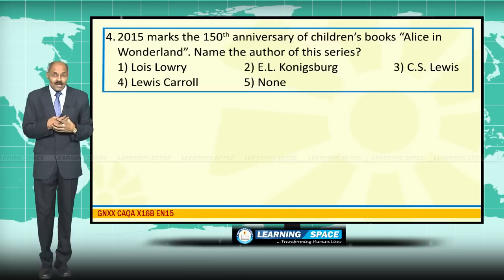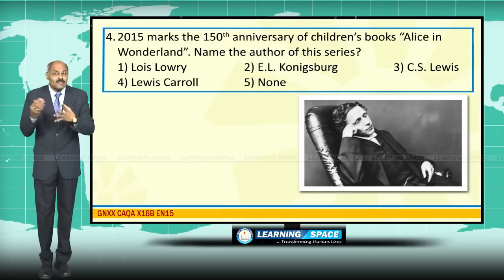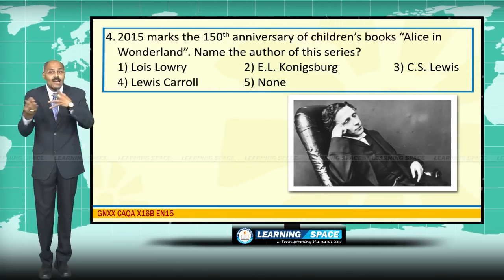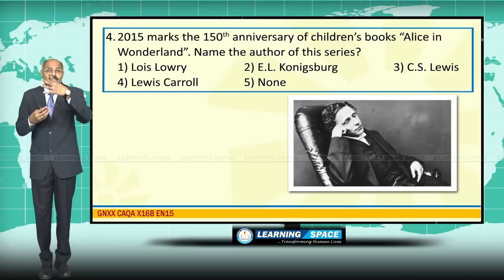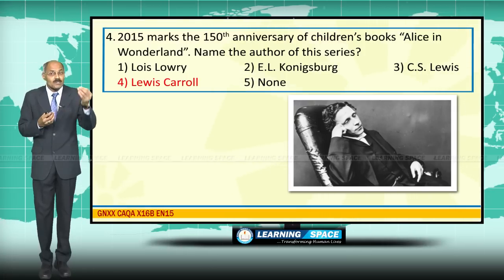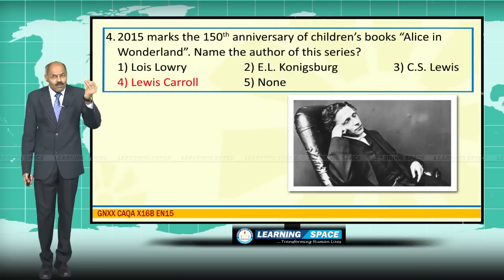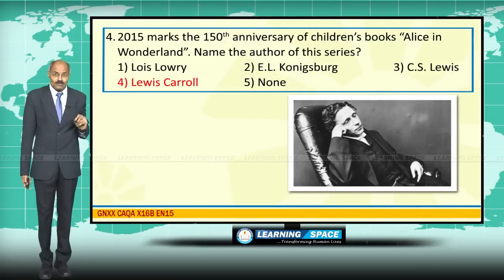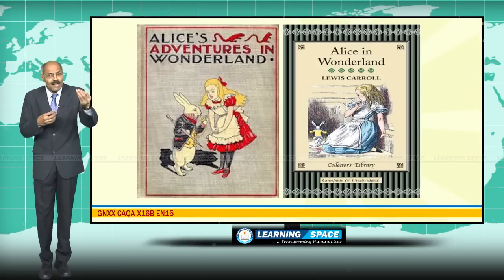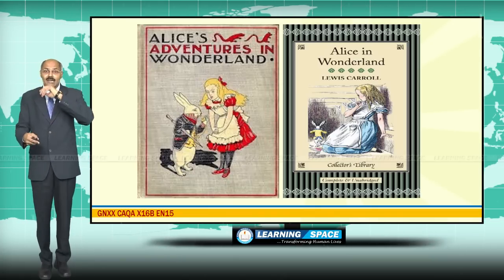2015 marks the 150th anniversary of the children's book Alice in Wonderland. Most of you are familiar with this series of books, and the author of this series is the famous British writer Lewis Carroll. You are all familiar with Alice in Wonderland books, and look at these cover pages: Alice's Adventures in Wonderland. The author of this series is Lewis Carroll, famous British writer.